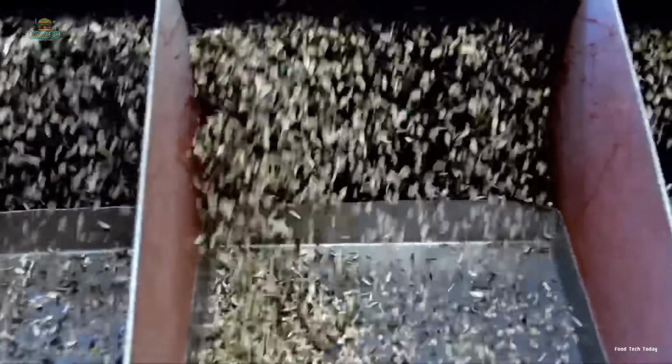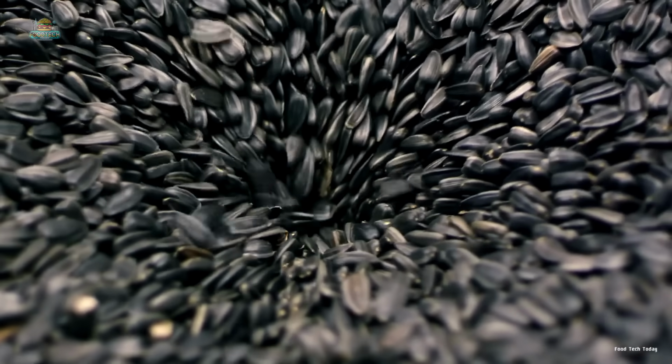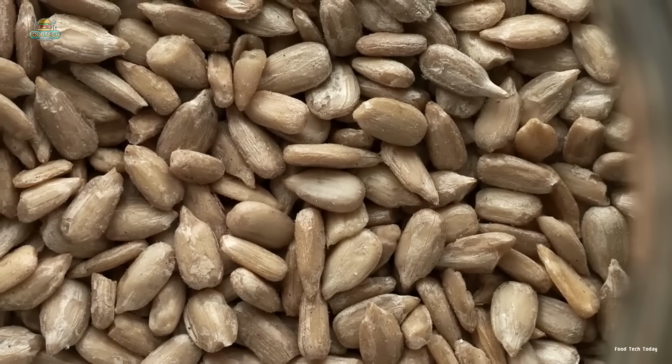Next, the sunflower seeds enter the shelling process, an essential step in oil production. The goal of this step is to remove the hard outer shell, freeing the nutrient-rich kernel inside. To accomplish this, the factory uses modern dehulling machines that operate based on centrifugal force.